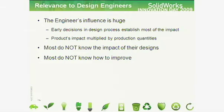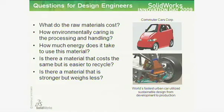So what are the questions that you as design engineers have to answer? First, what do the raw materials cost? Next, how environmentally caring is the capture, processing, and handling of those materials? How much energy does it take to use this material? Is there a material that costs the same but is easier to recycle? Is there a material that is stronger but weighs less? Well, what you need is a very powerful analysis tool.